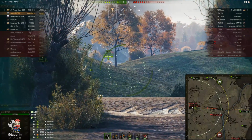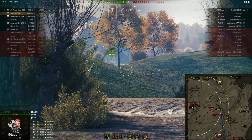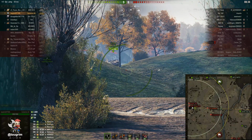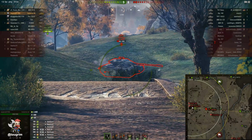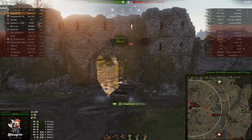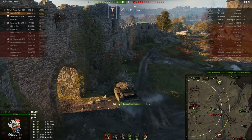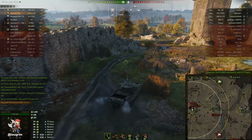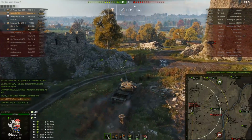Now, our Strv 103 is doing something pretty unorthodox. He's actually playing the middle ridge going from west to east, and he can do this because they don't have anything on the eastern side of the map that can shoot him. He is obviously very vulnerable to arty. I wouldn't really recommend being where he is, but he's made it work, and now we've got another autoloader off of the map.